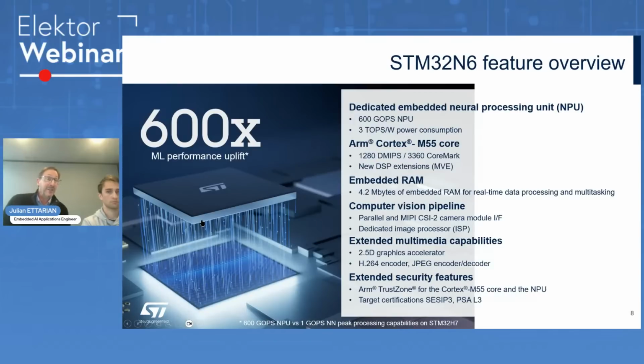Okay, and so to do that, we've got this brand new STM32N6. One of the main key things of the product is the number of gigaops. It's more than 600 gigaops that you can use. In this product, there is also the Arm Cortex-M55. As you can see, the CoreMark is 3,360, which is really a high score in MCU. And you can also have in this product very nice RAM with 4.2 megabytes.